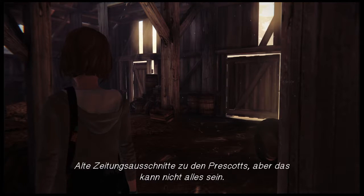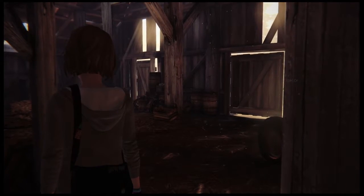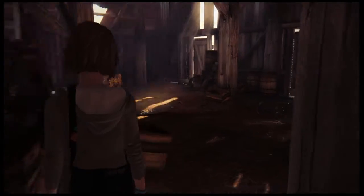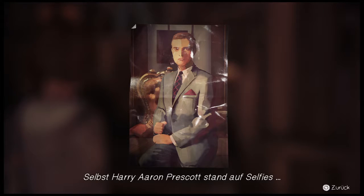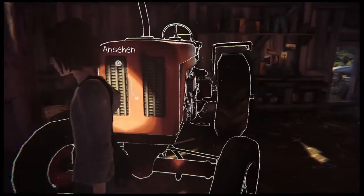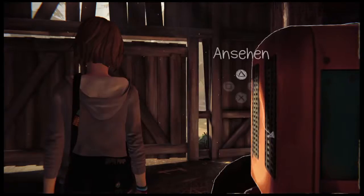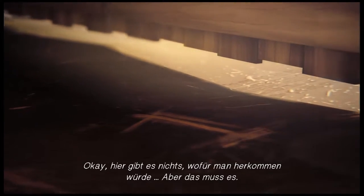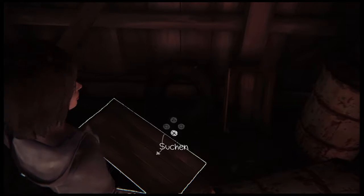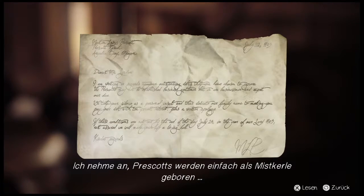Yes, old Prescott clippings. But that can't be the only thing here. Chloe would make a great detective, too. Even Harry Aaron Prescott was into selfies. This tractor has paid its dues. Okay, there's no reason for anybody to drive out here. But there must be. I guess the Prescotts were just born bastards.